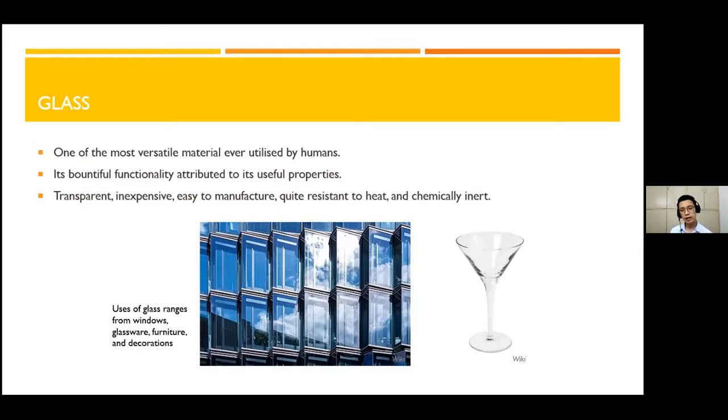So glass, you can see it anywhere, from furniture, to your window panels, to your kitchenware. It's something so common that you may not even bother to know what it really is. That's what we're trying to say. Even in my room right here, I can see a few things that are made out of glass. It's a material that lifts up the class of the atmosphere. It makes everything look much better.